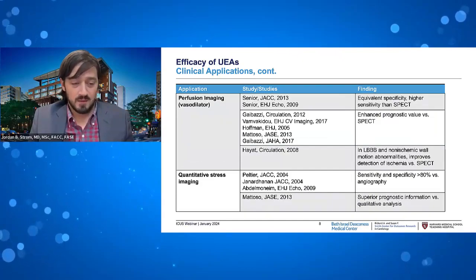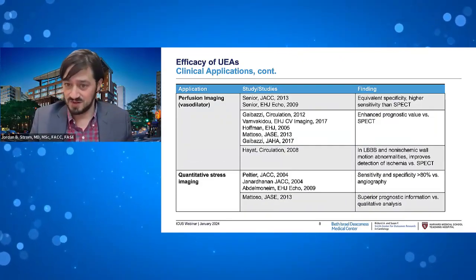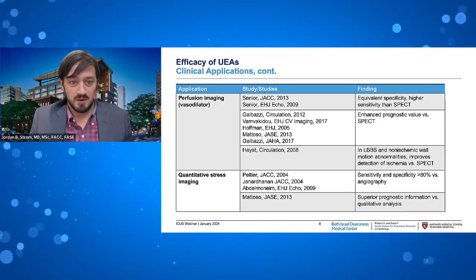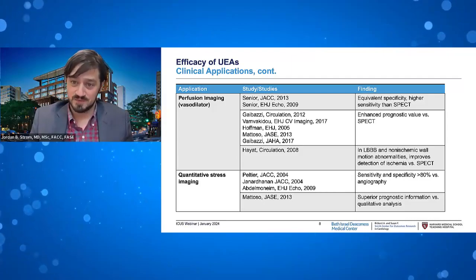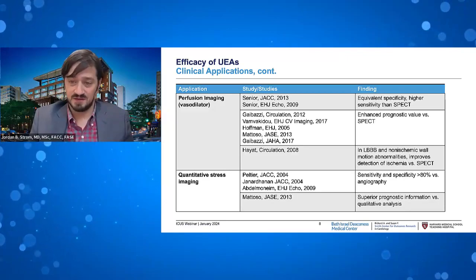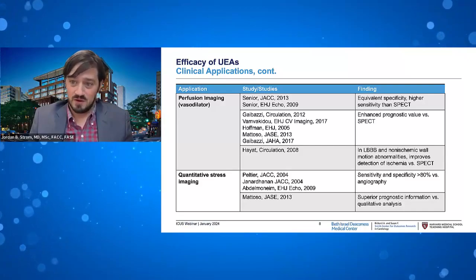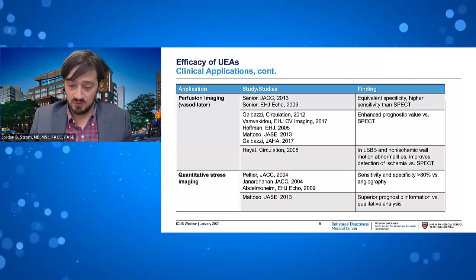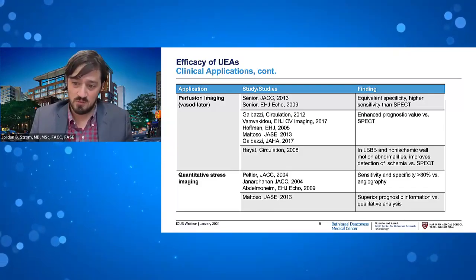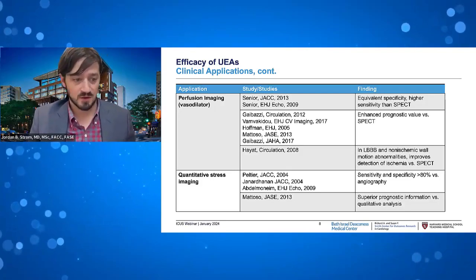In Europe, it's very common for people to use high-dose vasodilator, high-dose adenosine, for echocardiography and use contrast for perfusion imaging. And in that case, it has equivalent specificity or higher sensitivity than SPECT, the next gold standard. It enhanced prognostic value for SPECT. And in those really difficult cases of patients with left bundle branch block and non-ischemic wall motion abnormalities, it actually helps improve the detection of ischemia versus SPECT alone.